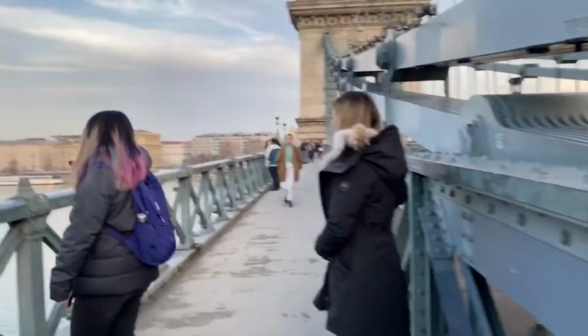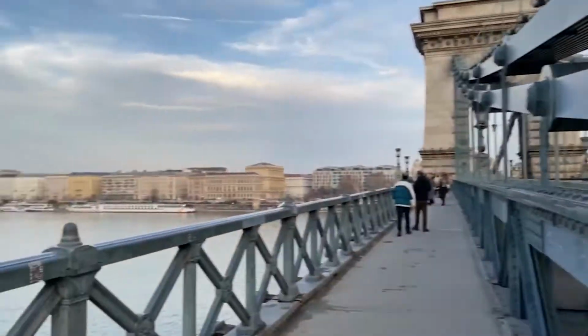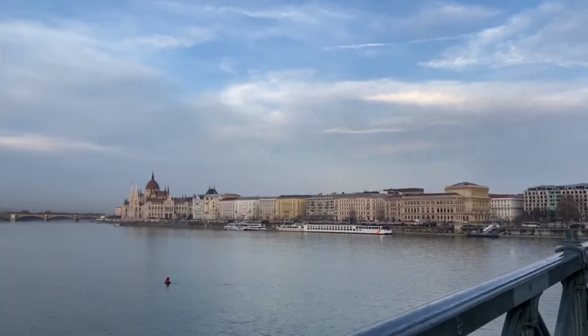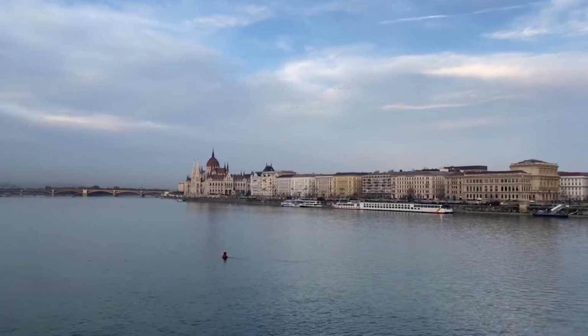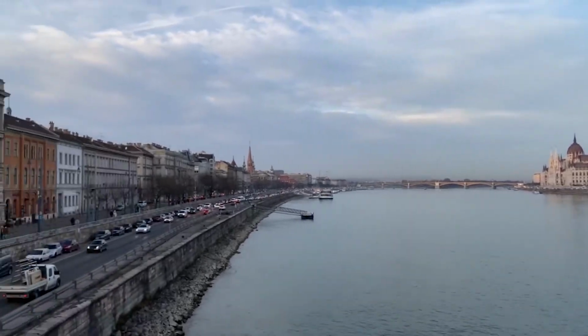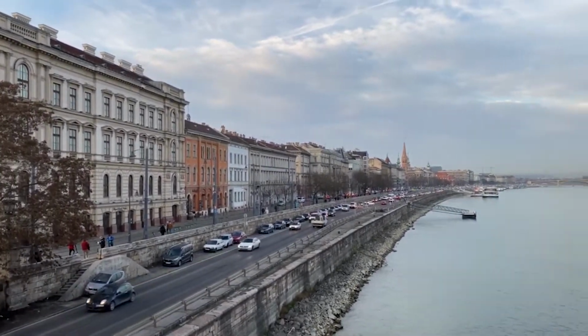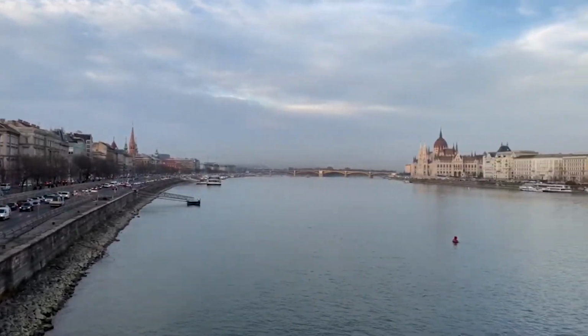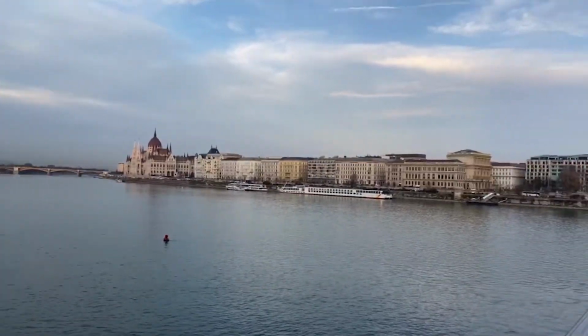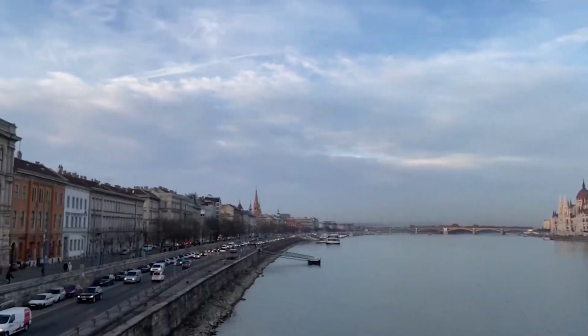Here you can see the Széchenyi chain bridge in the daytime. This is actually the first public bridge to ever be built to connect both sides of Budapest together. You can see here that there's some sunlight shining on the river Danube, and you get to see both sides of Budapest as compared to the night video of the Liberty Bridge that I showed you before. I'm going to the Christmas market right after this.